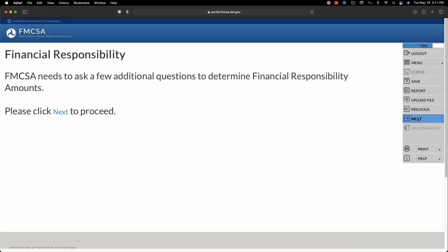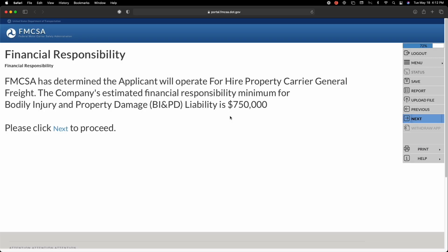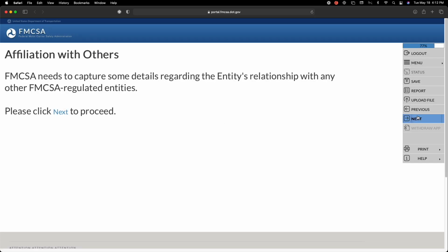Financial responsibility. All right. In the operation classification section of this application, you specify the entity will be transporting property interstate and for compensation. Will any of this property get transported in vehicles greater than 10,001 pounds? Yes, semis start at 33,000, okay? All right. Next.